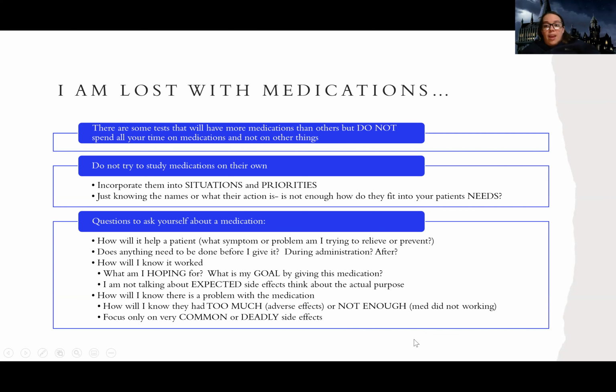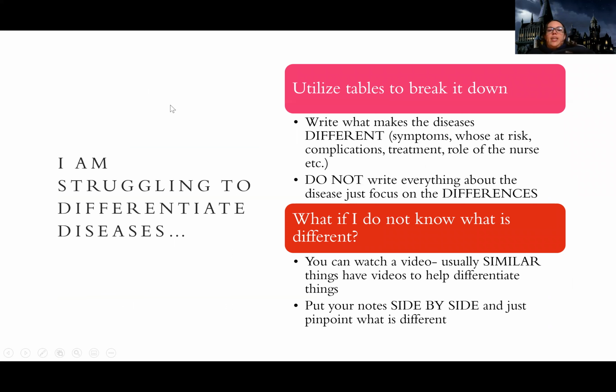And this could be the same as insulin. Too much, they're going to become hypoglycemic. Not enough, they're going to still have that high blood sugar, and they could be having complications from that high blood sugar. So what if you're struggling to differentiate diseases?